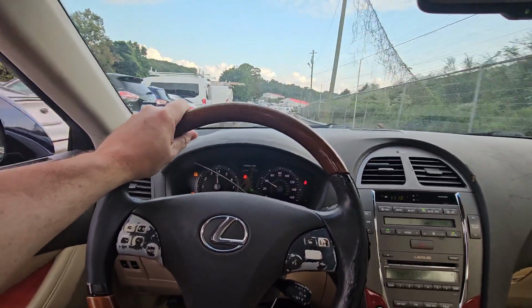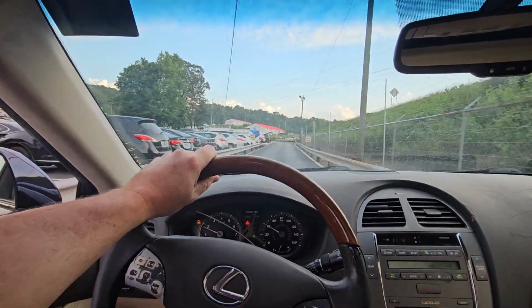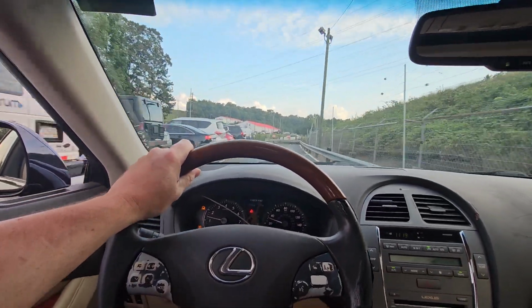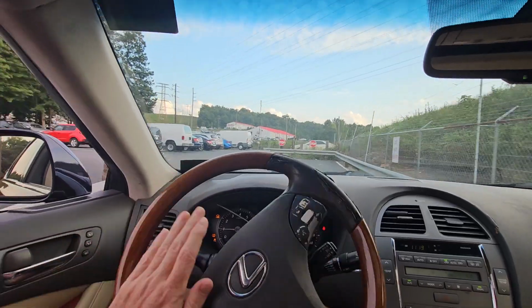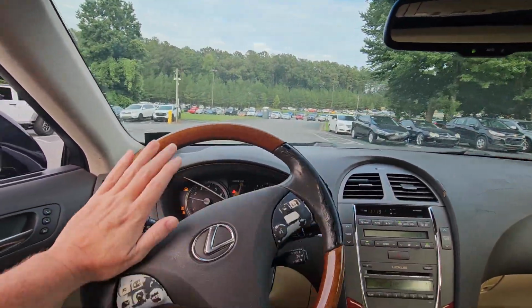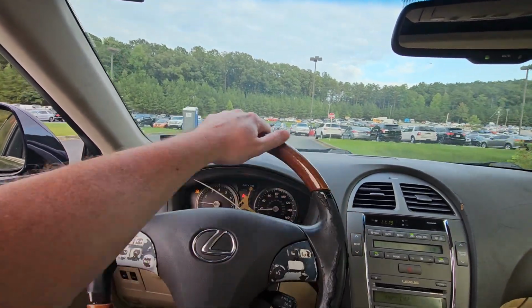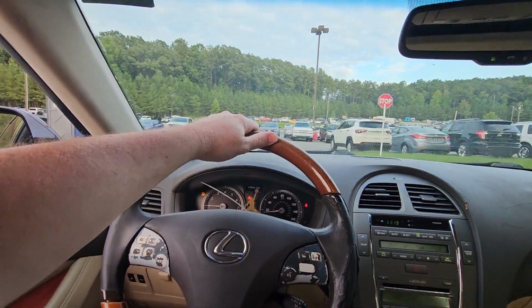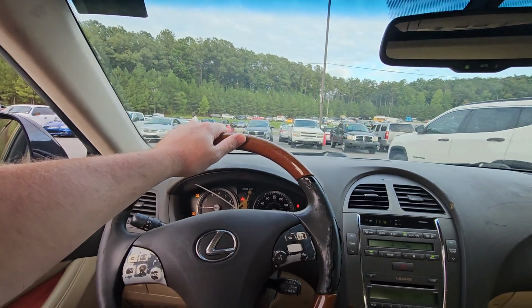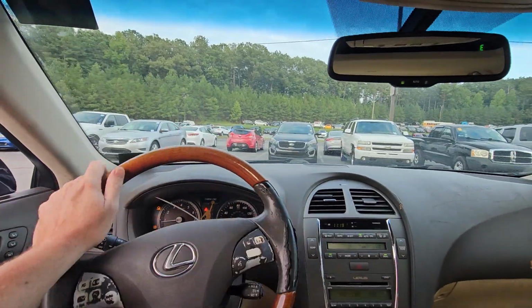Ooh, got that heavy vibration. Ooh, gonna need CV axles. Yes, indeed. CVs. Whoa, I don't even want to take that one back down through there again. That was sickening enough. So, I'll show you examples of a nice one, and then I'll show you examples of a bad one.